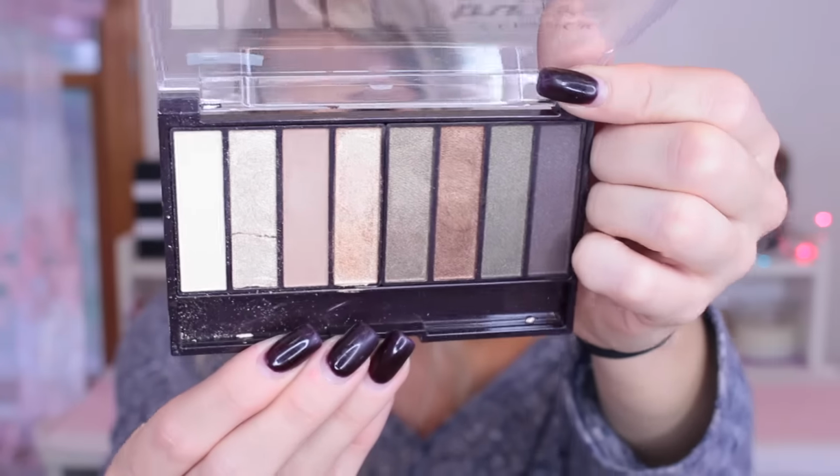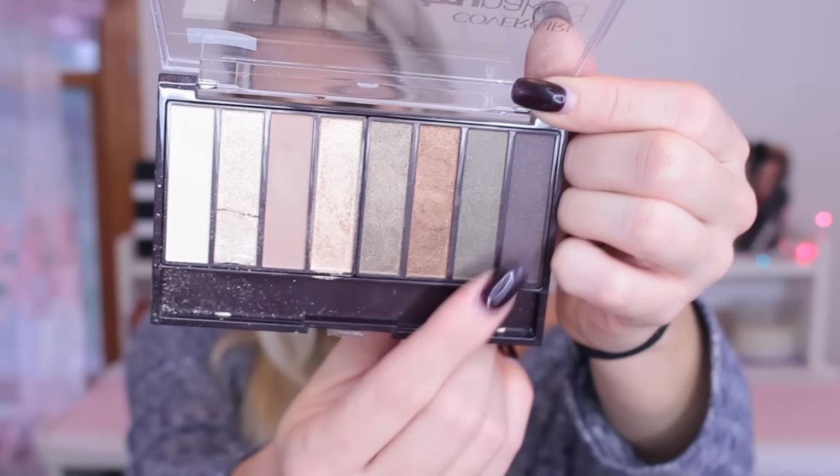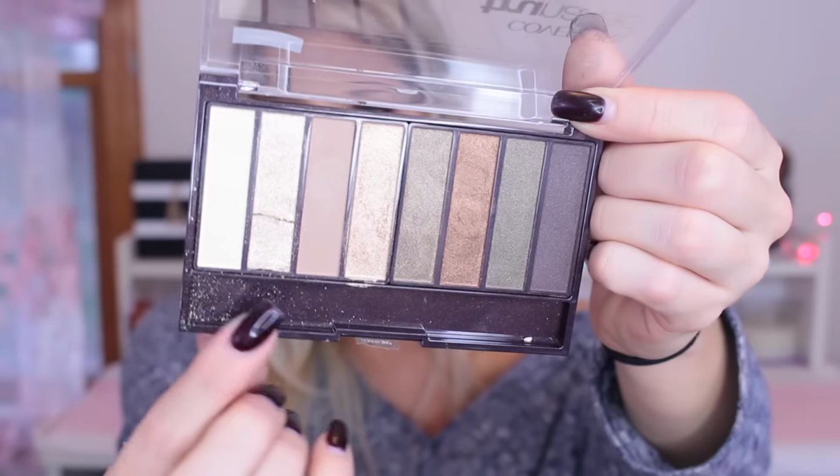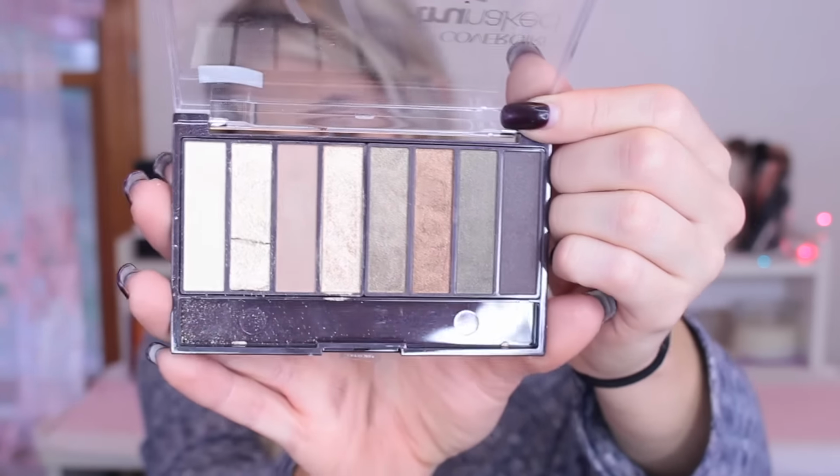This is what the palette looks like closer up. Really pretty colors. You have your golds, you have some darker colors in here, and some lighter ones. Definitely a gorgeous palette from the drugstore.